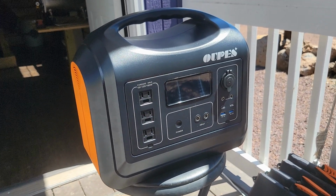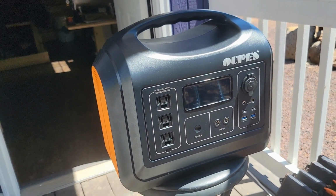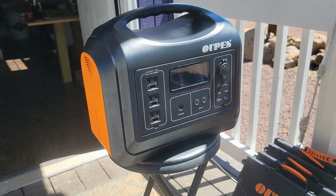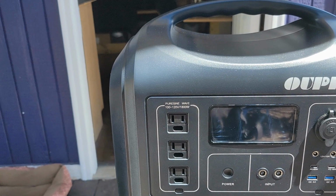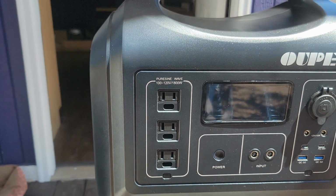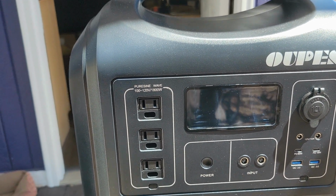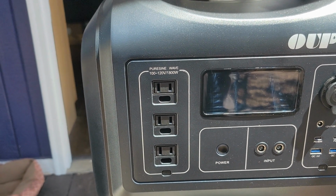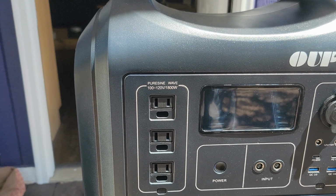You can do that 2,500 times. So its life cycle is 2,500 times of use. So this could last you for years. Now, even though it has a 1800 watt pure sine wave inverter, it will do like a 4,000 watt surge for just a few seconds. So that should be able to cut on a lot of the larger devices.